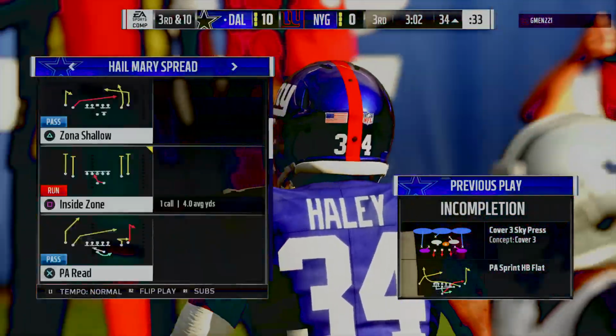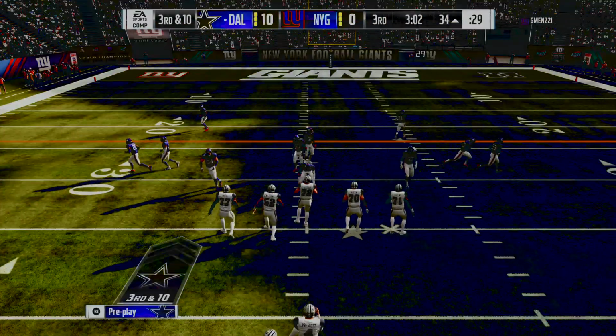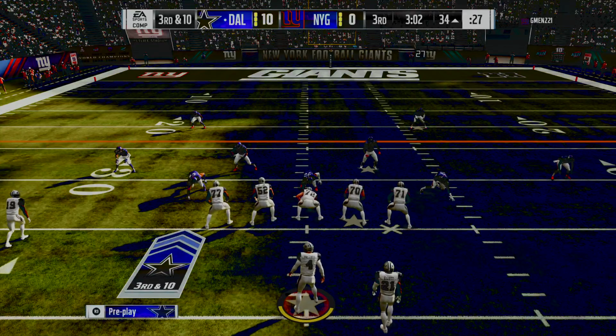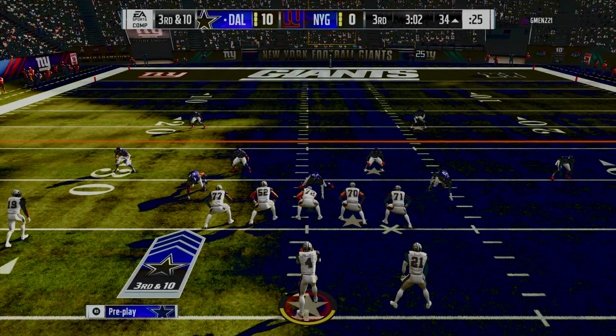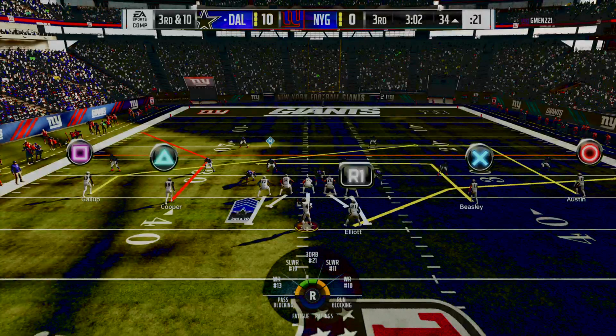We've seen good cover skills on display throughout this game, really from both teams. And there's another nice example there of them making it difficult to complete a pass. The chance of wasting this great starting field position, a real threat. This is third and long.